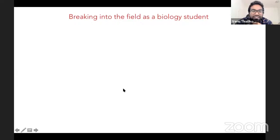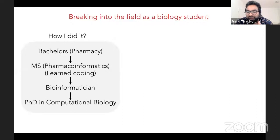So what was my path to my current position? I can't say I knew I would do all these things when I was doing my bachelor's. Only when I look back can I connect all the dots. I actually did my bachelor's in pharmacy from Warangal. I hope some of you are from Warangal. It's a nice place. After my bachelor's, I did my master's in pharmacoinformatics.